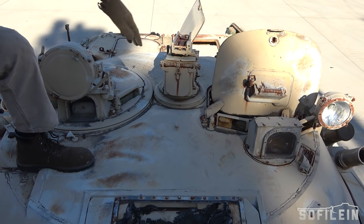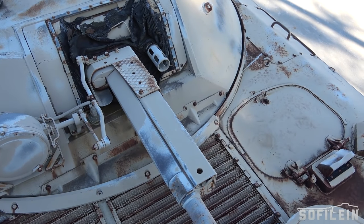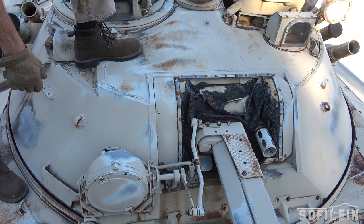So there's his periscopes. And as we go forward, this is where the 30mm cannon comes out of the turret, the coaxial machine gun to the left of it, and then of course the night searchlight with his cover on, again, off to the right.